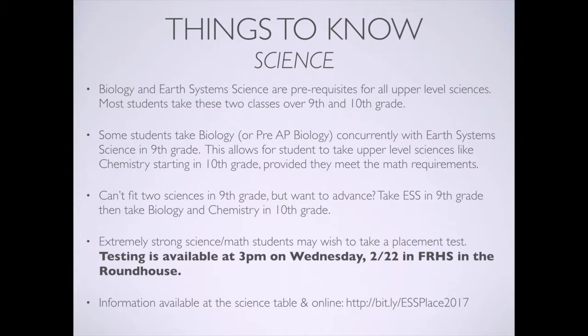So again, I just want to give you a visual. Biology and earth system science are the prerequisites in order for a student to advance into a higher level science elective. So students who really want to get right to this in their sophomore or junior year, for them we would encourage them to take biology or pre-AP biology at the same time as taking their ESS course. So that would allow students, when they become a 10th grader, a sophomore here at Fossil, they can go right into chemistry or another higher level science elective.